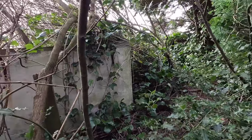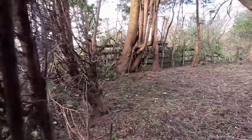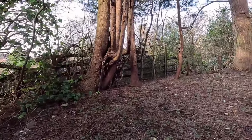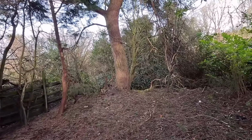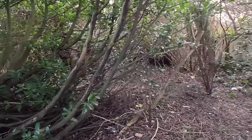metal bracket in place. If anybody knows what that metal bracket was for, maybe it was on the inside wall, maybe it was shelving inside the house. But if you know, please let me know in the comments.